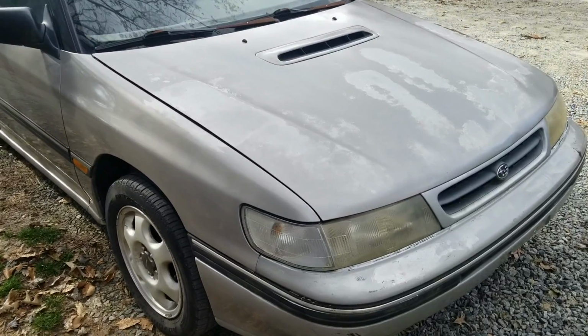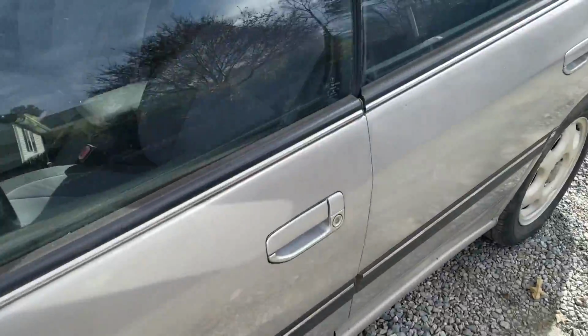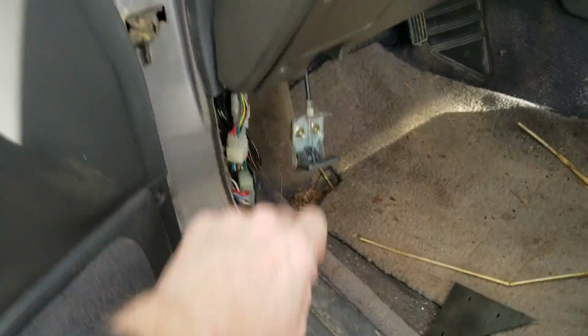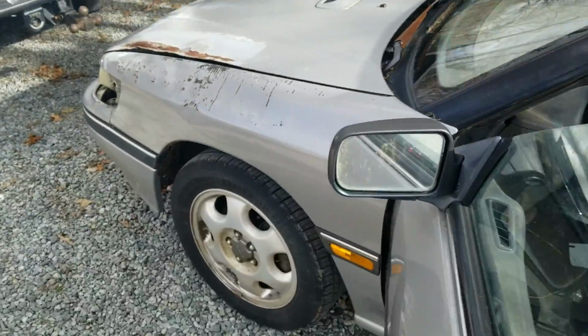Alright, so it's the next day. Just got out of school. Picking up the Subaru now. So, anxious to see if it lost anything last night, as in coolant. God, it smells so bad. That's got to be dealt with.